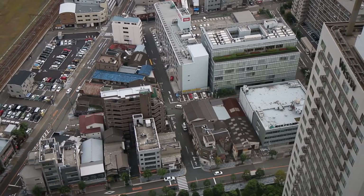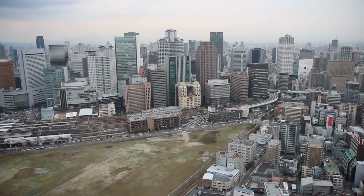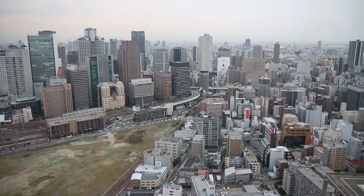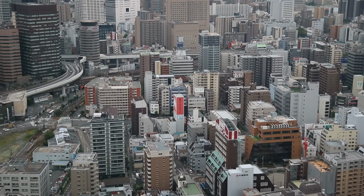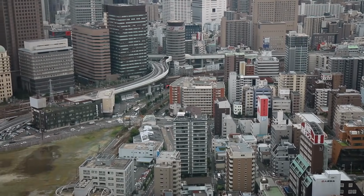We took the elevator to the 35th floor, and from there you can decide to, it costs 800 yen, go to what they call the Sky Garden, which is a circular lookout point at the top. But they also have some pretty good views just on the 35th floor through the glass. So with the cloudy weather, as well as the 800 yen price, we decided not to go up there today.